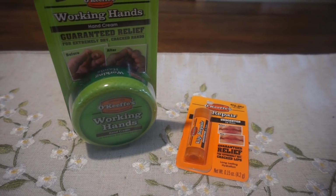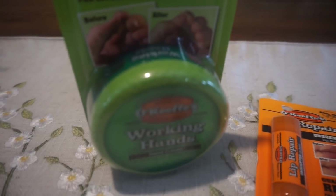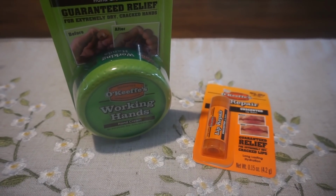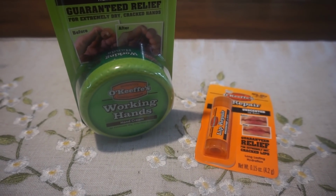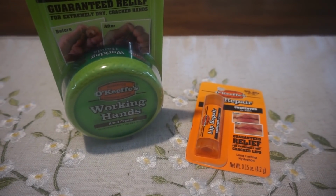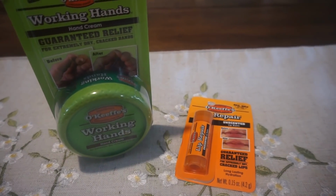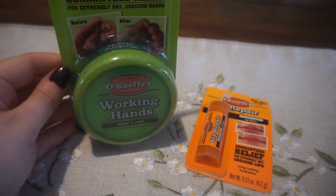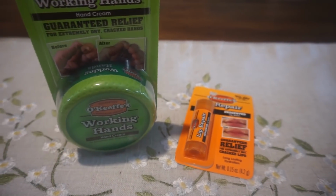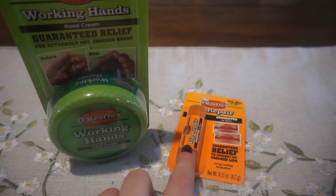That brought my total to $11.98. Now we have O'Keeffe's coupons in our 1-20 Smart Source. So I used one for this product and one for this. They are a limit of 2, dropping it down to $9.98 and getting back a $4 Extra Buck. So these products ended up being $5.98 for both, or $2.99 each. I think that's some great savings. Keep in mind, if you're getting different lotions or creams, so if you're getting two of the lotions, I know there's foot cream, you can use a lotion CRT. So, because I got the lip care, I wasn't able to do that.